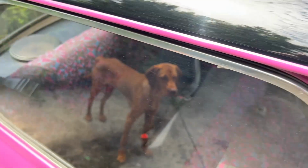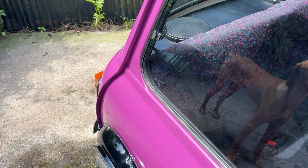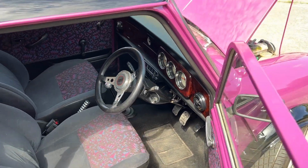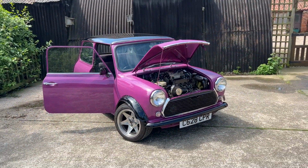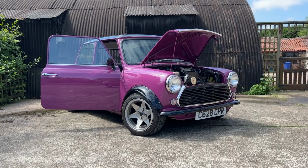And is this going to be the 33rd, yes, 33rd Classic Mini that we've given away. Charlie is one of the best yet.